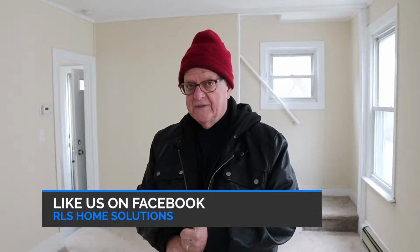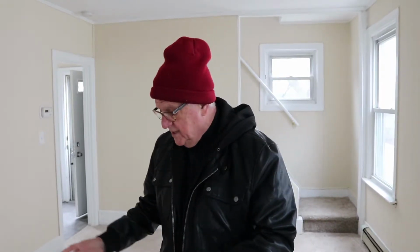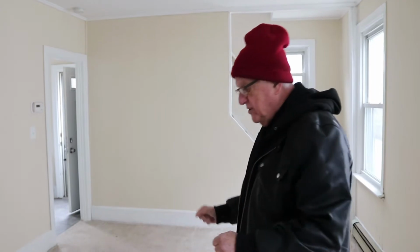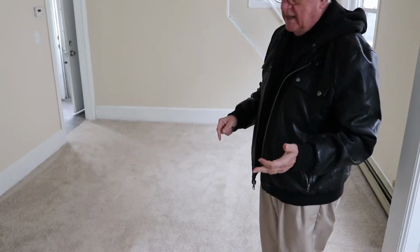When you're buying a rental property, of course the purchase price is important, but what's more important is the cash flow. And what determines cash flow are the terms. So I'm not going to put as much money into a rental as I am into a flip. So this carpeting downstairs is actually the original carpeting that was in the house. They just did an industrial cleaning on it.